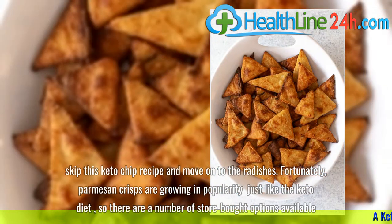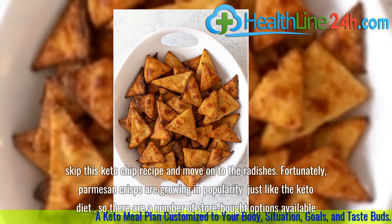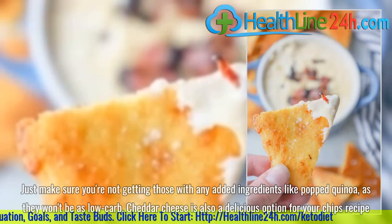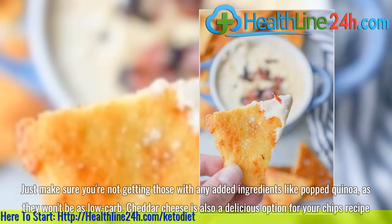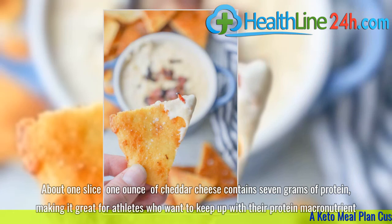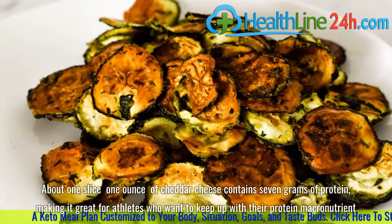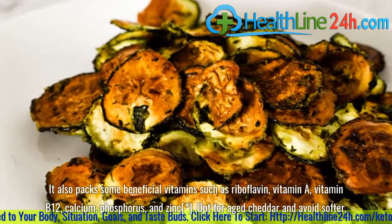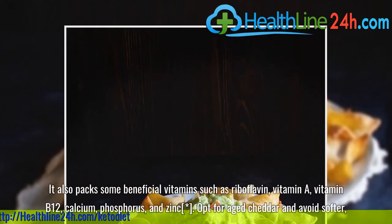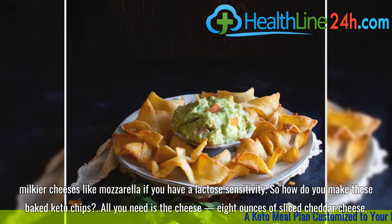Fortunately, Parmesan crisps are growing in popularity just like the keto diet, so there are a number of store-bought options available. Just make sure you're not getting those with any added ingredients like popped quinoa, as they won't be as low-carb. Cheddar cheese is also a delicious option for your chips recipe. About 1 ounce of cheddar cheese contains 7 grams of protein, making it great for athletes who want to keep up with their protein macronutrient. It also packs some beneficial vitamins such as riboflavin, vitamin A, vitamin B12, calcium, phosphorus, and zinc. Opt for aged cheddar and avoid softer, milkier cheeses like mozzarella if you have a lactose sensitivity.